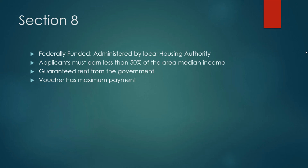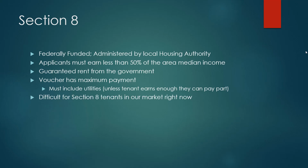Although I don't even know what happened in the government shutdown. They stopped paying. Yeah, so that's awesome. During the government shutdown, no more payment. The voucher has a maximum payment. It's calculated based on utilities and every other thing that the tenant will need to pay.